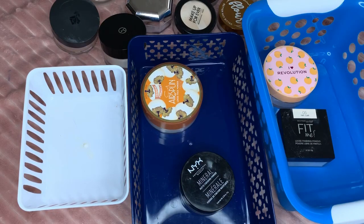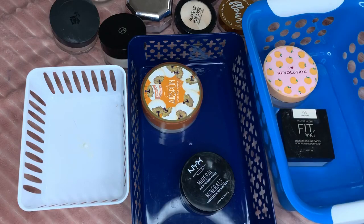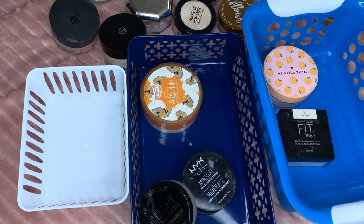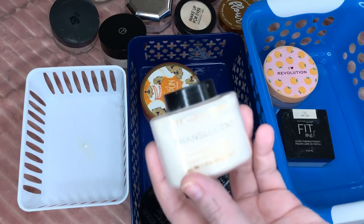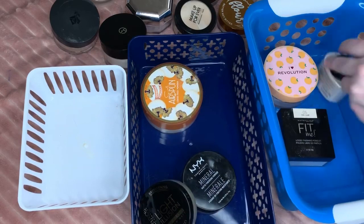And then I also have the Catrice Light, what is this called? Light Illusion Yellow. It yellows my skin. I thought it was going to brighten it. It actually yellows it because I'm so fair. Next, I have the Revolution Translucent Baking Powder. This actually works really, really good. I don't know if it's a dupe for the Ben Nye or not, but it works really well.